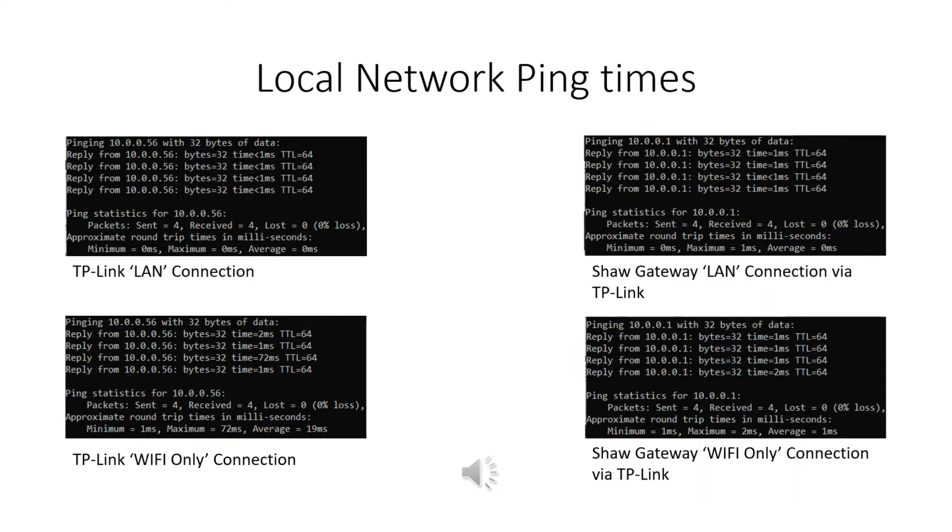With the LAN cable plugged in, I have 1 millisecond ping times to both routers. When I unplug the LAN cable and use the Wi-Fi on the TP-Link, the ping time goes up considerably, especially for the Shaw gateway, which actually saw one packet have a 72 millisecond ping.